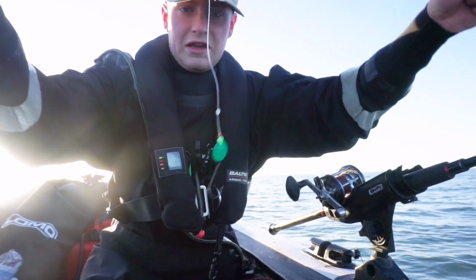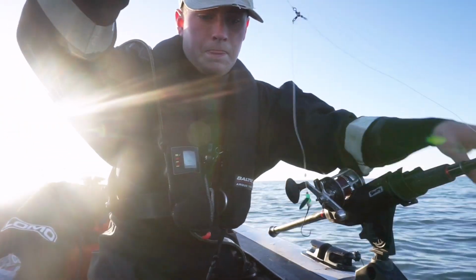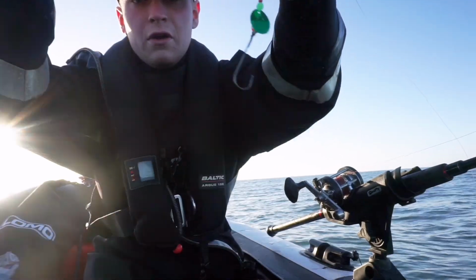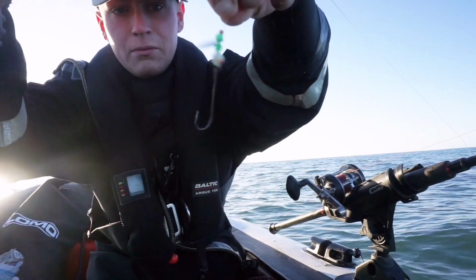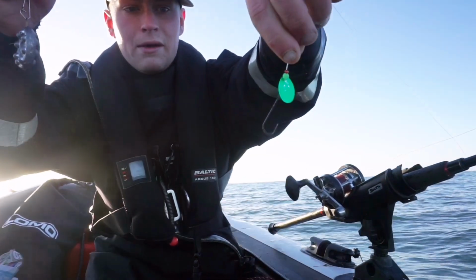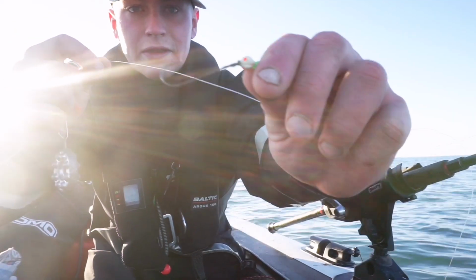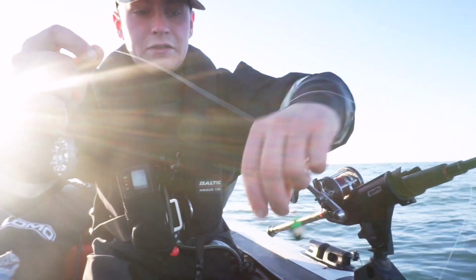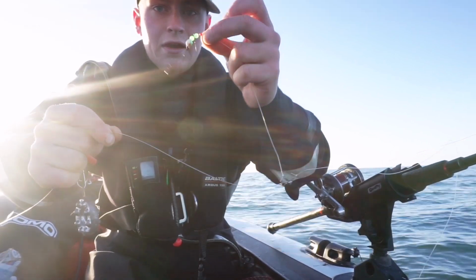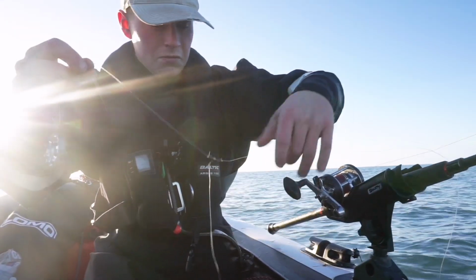And then there's a short trace about 8 inches down to a size 1 hook with some plastic blades and some beads. And there's also a small pop-up floating bead there. You can probably pick that up, and that's just to keep it a little bit suspended, and it will help those blades flutter a bit if it's a bit suspended off the bottom.